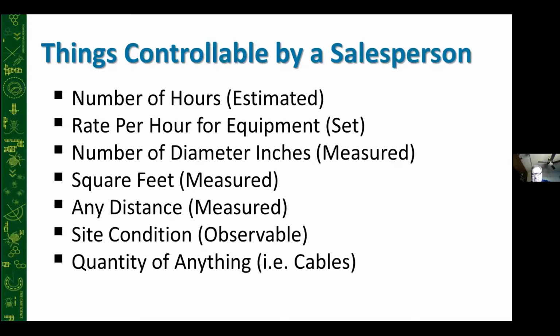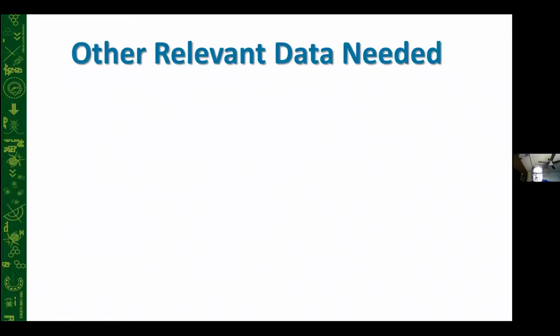These are all things that are measurable, either through experience, like the number of hours, or physically with a measuring tape, a measuring wheel, something that they can see and make note of. If you have your pricing models based on these, it will make it fast and easy.